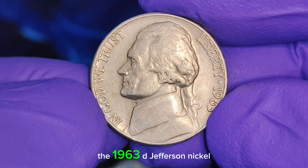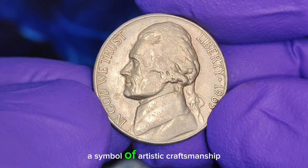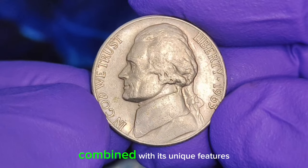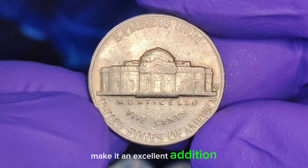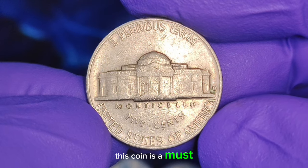The 1963 D Jefferson Nickel is much more than just 5 cents. It's a piece of American history, a symbol of artistic craftsmanship, and a rising star in the world of rare coins. Its growing popularity, combined with its unique features and strong demand, make it an excellent addition to any coin collection. Whether you're a seasoned numismatist or a passionate beginner, this coin is a must-have treasure.